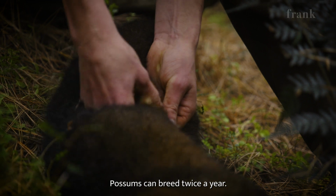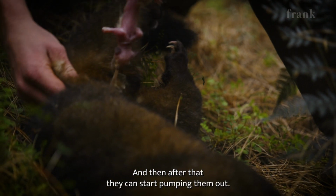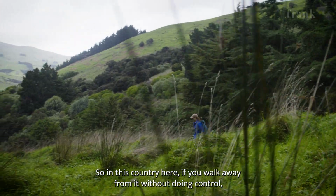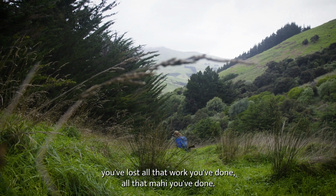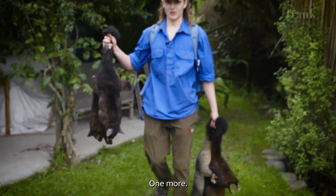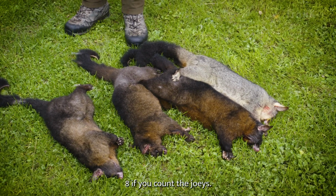Possums can breed twice a year. It's about 185 days from birth to sexual maturity, and then after that they can start pumping them out. So in this country here, if you walk away from it without doing control, you've lost all that work you've done, all that mahi you've done. They'll be back. Any more? One more. Yeah, 4 possums is all right. 8 if you count the joeys.